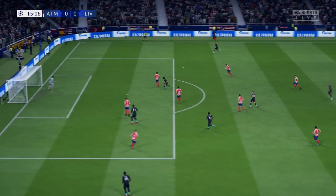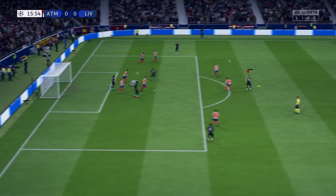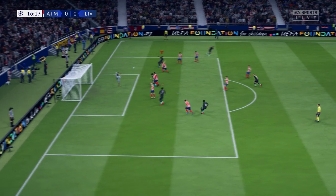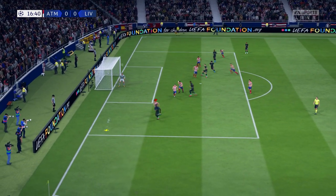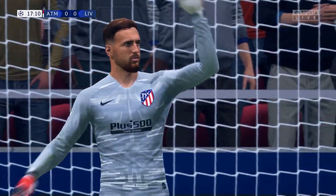Now, what can they do from this position? Options in the centre. Keeper did well enough. Goalkeeper covered a lot of ground to push that away from danger. Corner awarded to Liverpool.